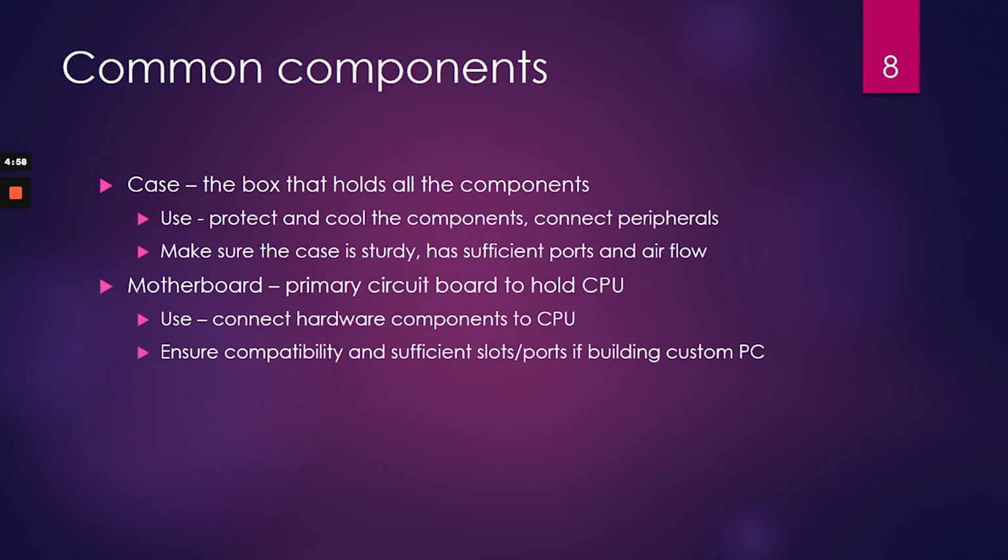In this part of the video, I would like to have a look at some of the common components that make up your standard desktop PC, so we know what we're looking at when we go shopping. I'm going to be quick and brief and not go into any more detail than we really need to, just to keep this video from running too long.